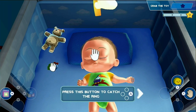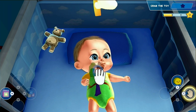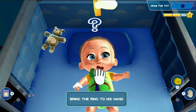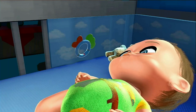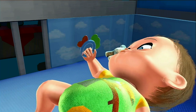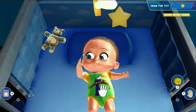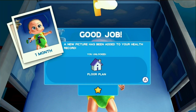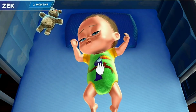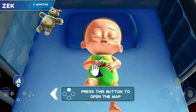Hold the ring near your baby's hand so he can grab it. It took you a while, but you did it. Open the map and select the bottle in the living room.